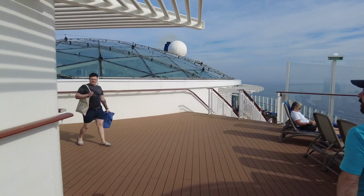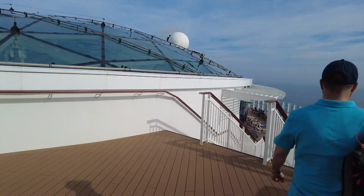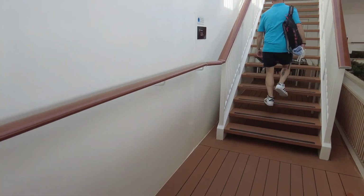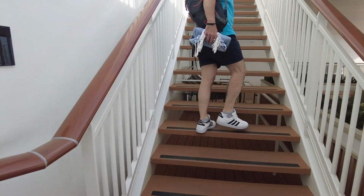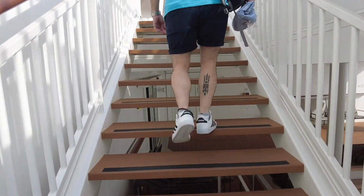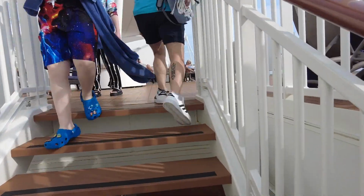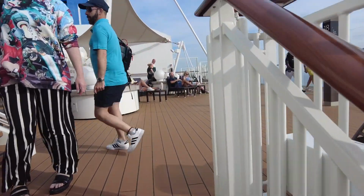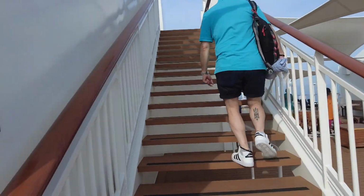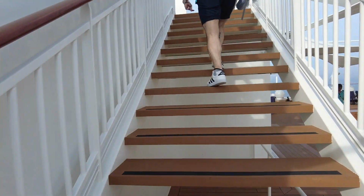We're just trying to get to deck 19 to the quiet area. So I found a little walkway. You can grab a towel for free, and we're going up. Follow James, basically. Thanks. Now up again to the sun terrace. I've got a feeling it might be a bit windy up here.